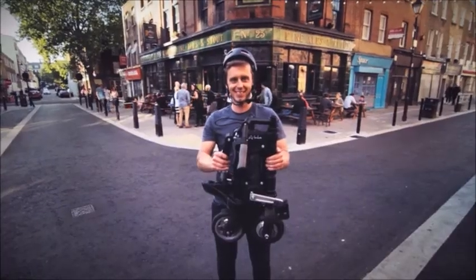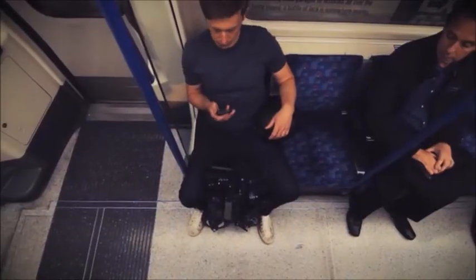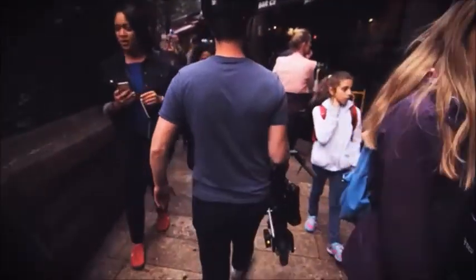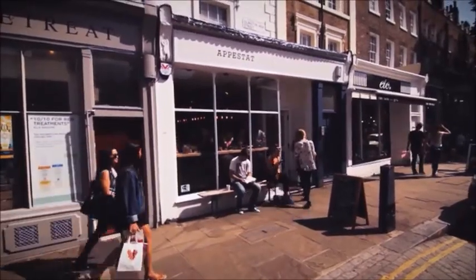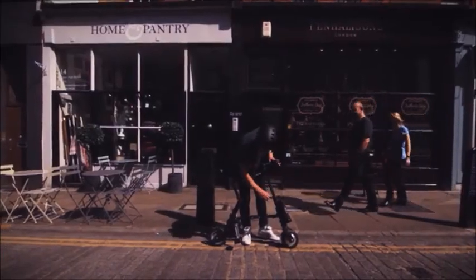The award-winning telescopic design means you can fit ebike electric into any journey. So you can take a seat, tuck it away in a taxi, and get through the crowds. You don't need to worry about finding a spot in the bike park, just take it in with you. When you arrive, the ebike electric folds away in seconds.